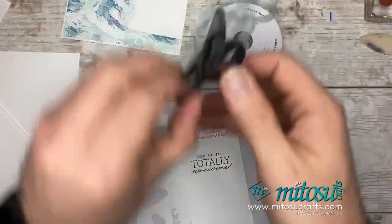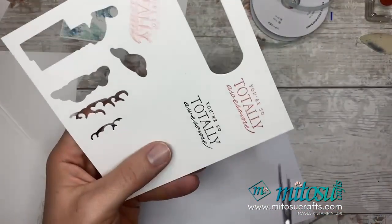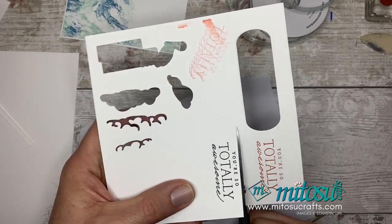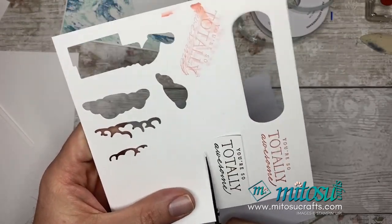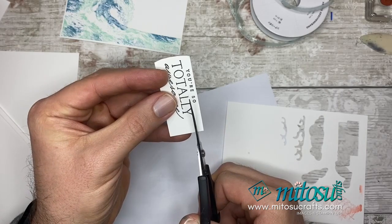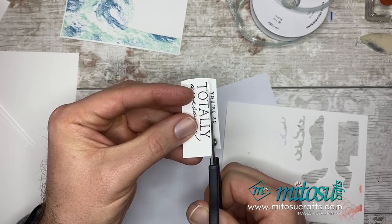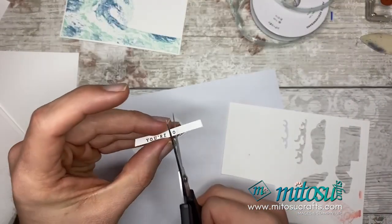I'm going to grab my snips, and then what I'm going to do is carefully cut this out. So I'm going to take out You Are So. Like that. And we'll just square this one off.